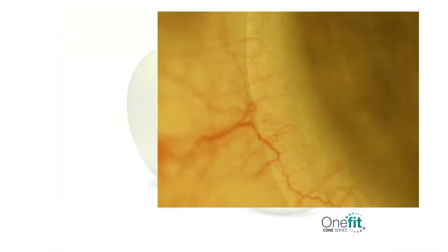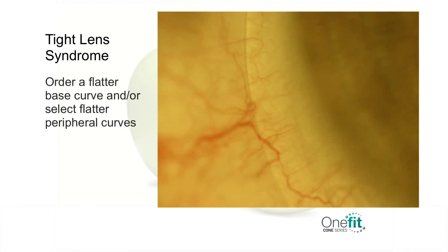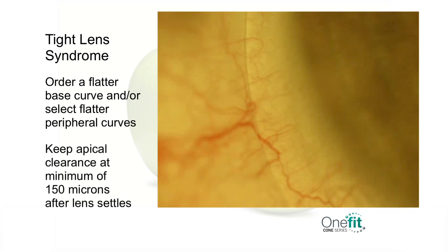Red and painful eyes after a few hours of wear, otherwise known as tight lens syndrome, is caused by complete seal-off at the periphery. Order a flatter base curve lens and/or select flatter peripheral curves, keeping apical clearance at a minimum of 150 microns after the lens has had time to settle.